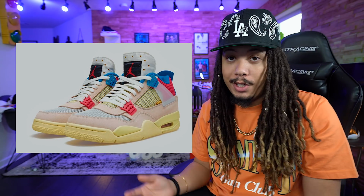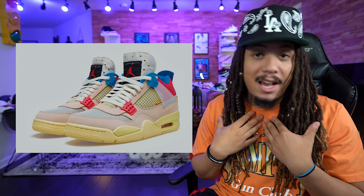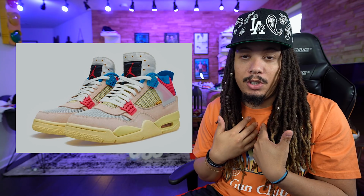Releasing August 29th for $250, we had the 2 pairs of the Jordan 4 Union. I'll let you choose which one you like the most. The Union itself, I've bashed the shoe. I've talked bad about the shoe. And I'm going to keep that same energy.